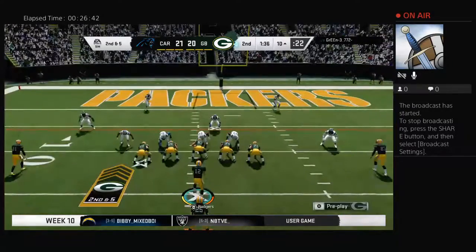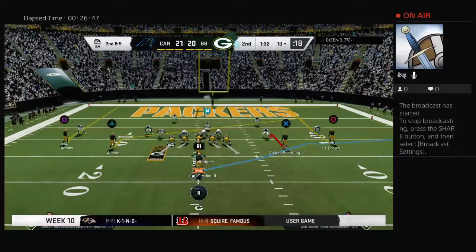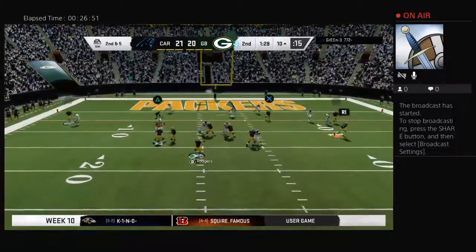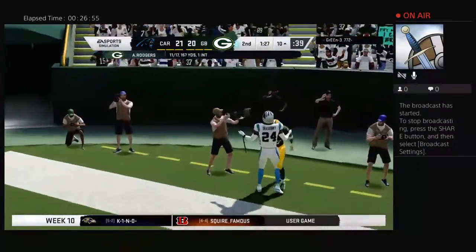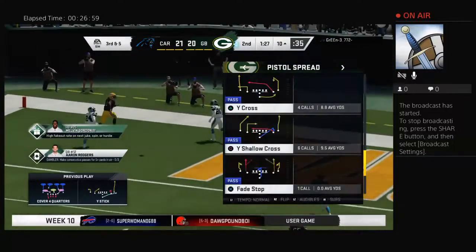Come get some. Hey, 626. Mike 55. Rodgers to throw once more. Looking end zone, but it's incomplete. Davante Adams, the intended receiver, and it's 3rd and 5.